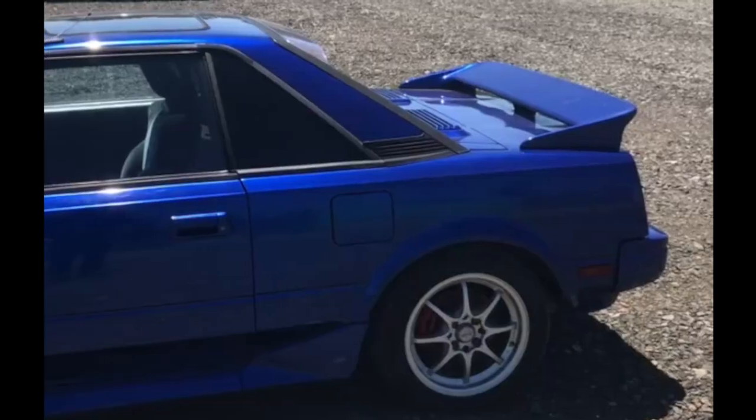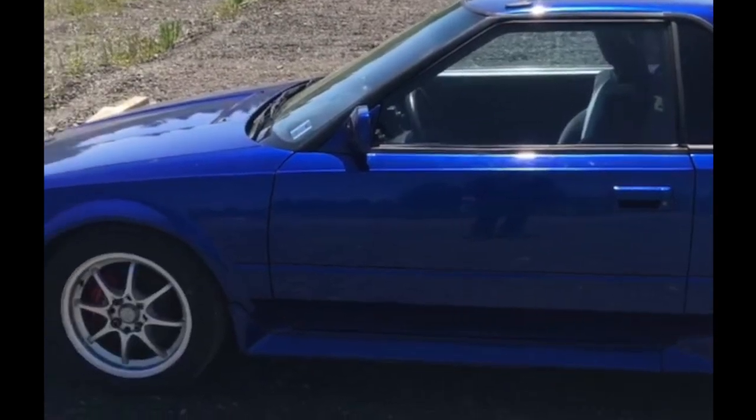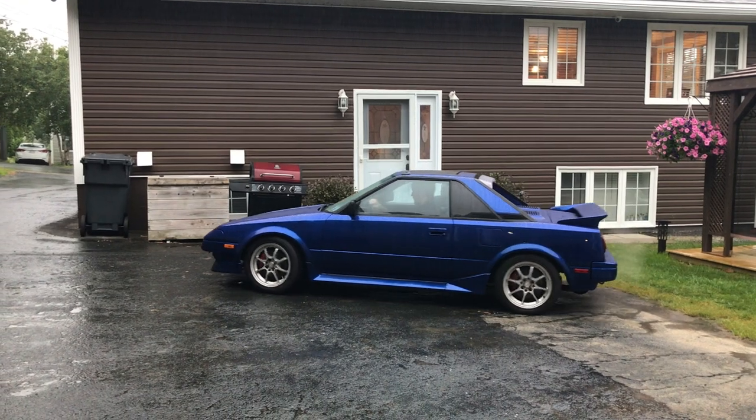The only thing that I am certain of is that I want to see my AW11 in the hands of an owner who's actually going to appreciate it for what it is and how much money was put into that car, how much time was put into that car, and how much effort was put into making that car the best that it could be.